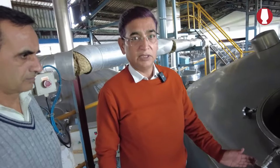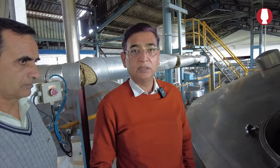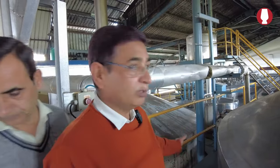After this, all the grist will go to that truck, where we load it for cattle feed purposes. The extract we take into the washback tank. The wort temperature there is around 70 degrees centigrade. After cooling down to 18 degrees centigrade, it goes into the fermentation tank.